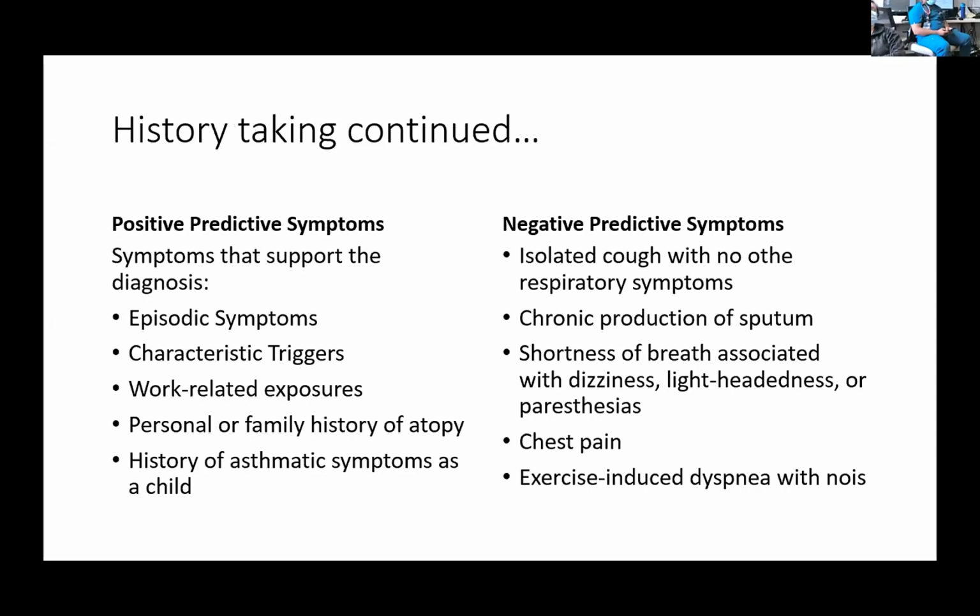So positive predictive symptoms, meaning these are kind of the buzzwords you look for when you're taking a history: episodic, triggers, work-related exposures, personal family history of atopy, and then asthma symptoms as a child. Things that make asthma less likely to diagnosis would include isolated cough with no other respiratory symptoms, especially in adults. Peds may have isolated cough, but adults tend to less likely have an isolated cough only.